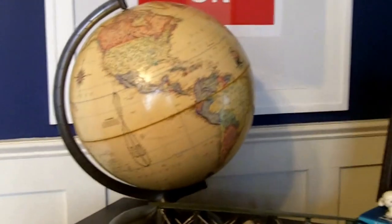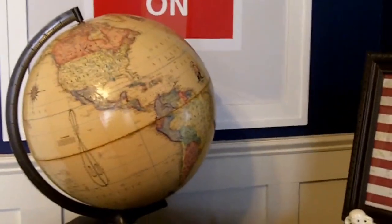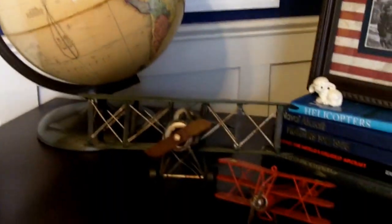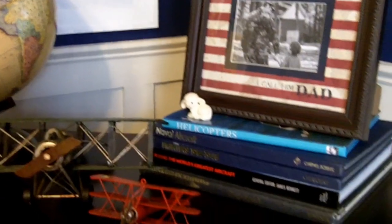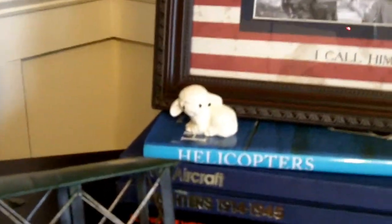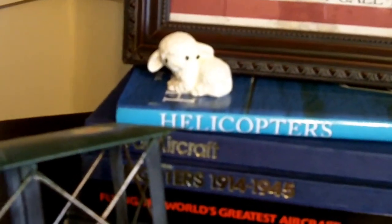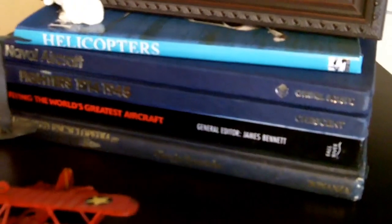And then over here we have his dresser. Excuse me. And on top of his dresser, the globe came from the Restoration Habitat for Humanity store. And just a couple of planes and a picture frame that still needs a picture. And all of those came from Hobby Lobby. The little lamb was something that I think was mine when I was a baby. My grandmother gave it to me. And some aviation books there.